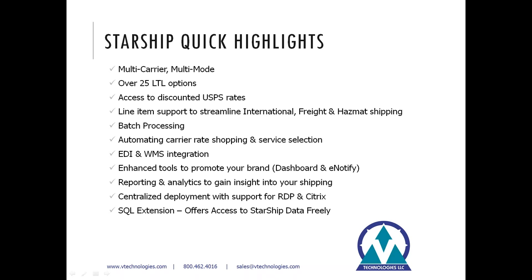StarShip has the ability to do line item integration, and with that, StarShip will be able to streamline your small parcel, LTL, international, hazmat, or EDI orders and documentation. StarShip will also allow you to batch process and rate shop between the different carriers we support and display your negotiated rates with those carriers that you have.